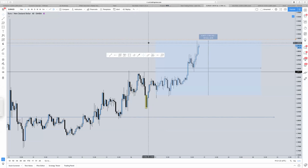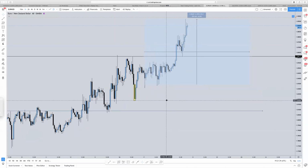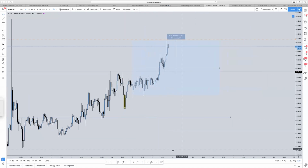So in regards to Euro NZD, we had a really nice trade from here, guys. This was the institutional candle that I was playing off of. Majority of you guys probably didn't catch the trade because you maybe didn't understand the setup, which is even more the reason why you should come on our mentoring program. But if you did understand the setup and took the trade, you really would have got paid, man. This is why we say every day is money day.